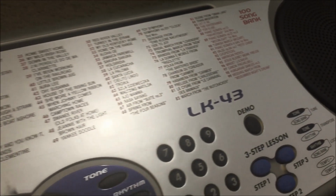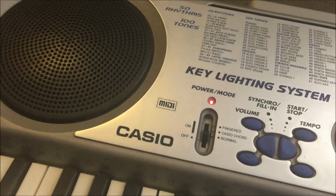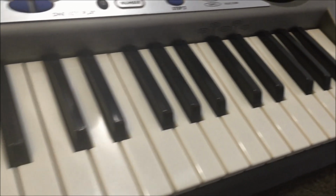Oh, okay, I think we've got the gist of it, everyone. It's a very simple keyboard with a pretty cool lesson system built in. I'm going to leave you now with a bit of demo action by way of MIDI, and we'll see this key lighting system in all its glory.